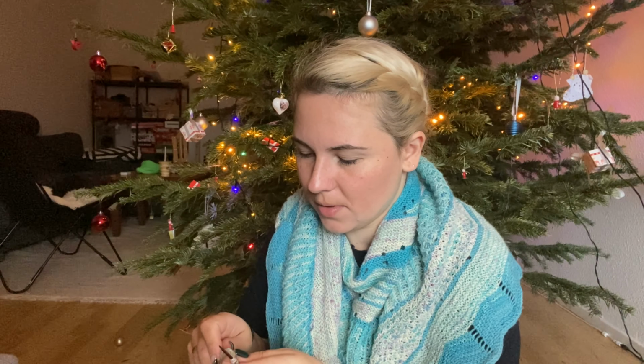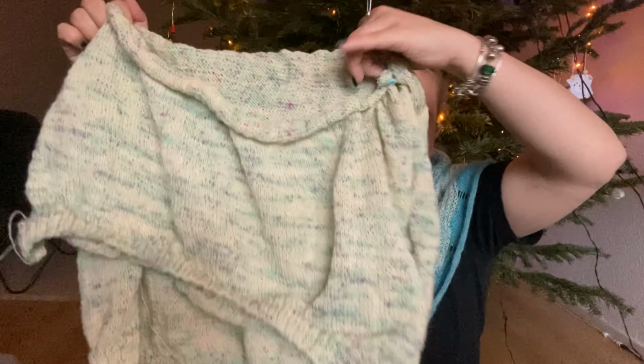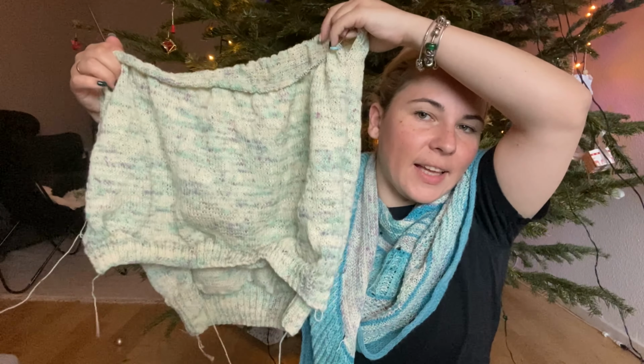But now I made notes on how I made the top part before, so I hope it will be easier for me now. I just passed the point where I was splitting for the front and the back, so I'm working on that part and dropping stitches. Okay, I caught them. I don't know how to show you that right, because it's really hard to show. It just looks something like that.